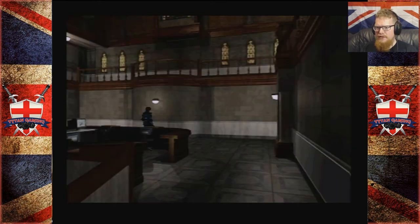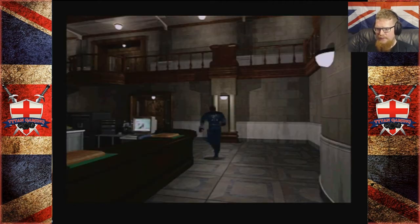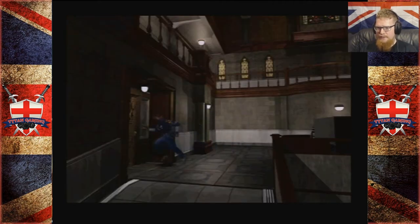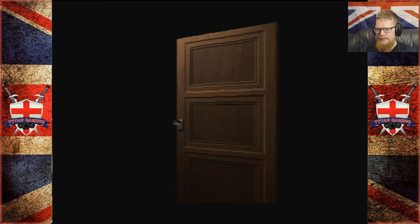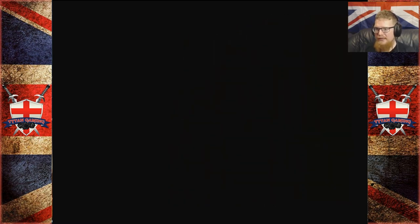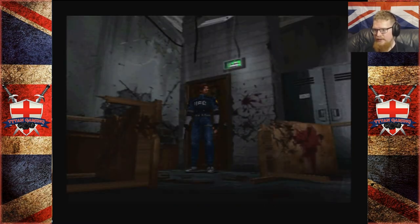But the reason I started recording here is look up there above Leon. There's no ladder there. Of course, in the actual final game, we have the ladder that we can use to quickly get up and down floors. So that's quite interesting. This video is going to require a lot of stitching. Let's just say that, shall we?